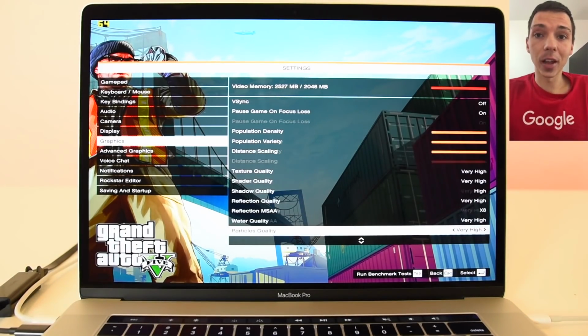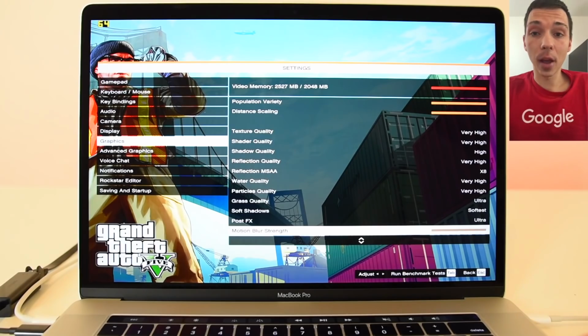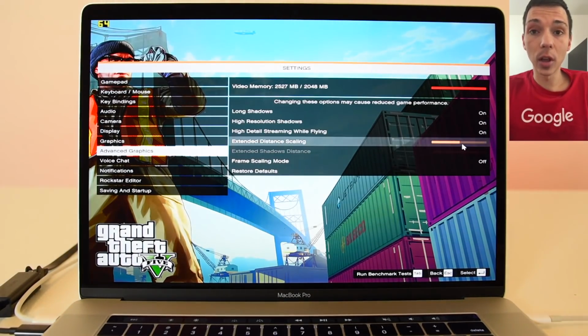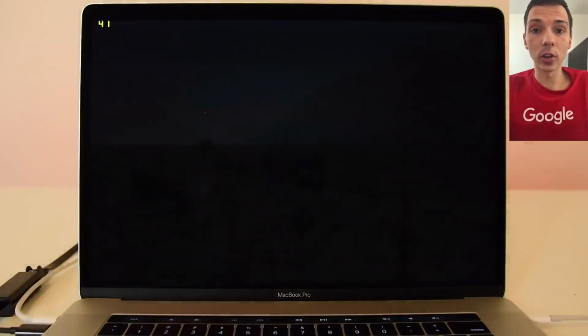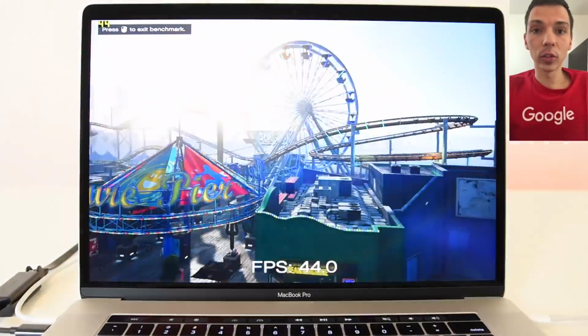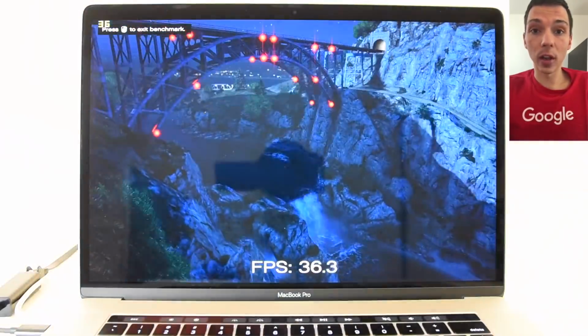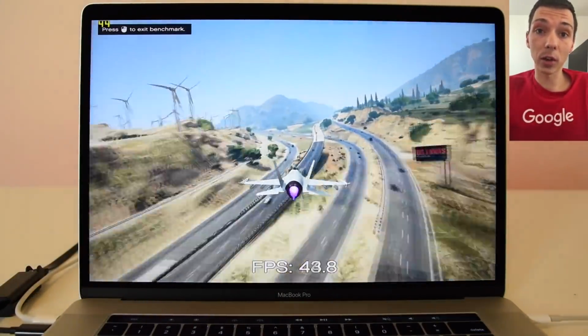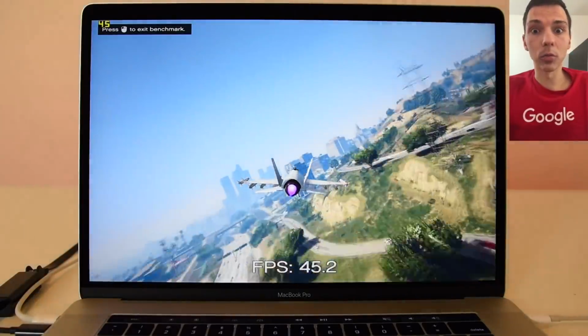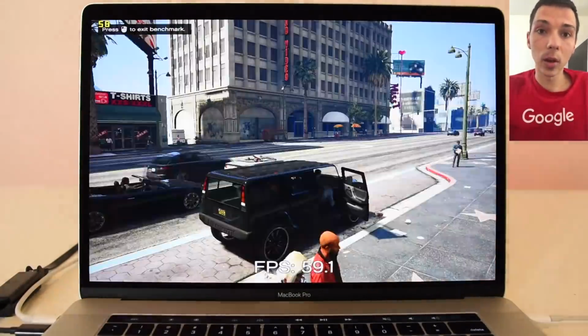I am in GTA. I have all the graphics turned up max except for the resolution. I keep the resolution around 1280 by 800, and I can use anti-aliasing to smooth out the edges and still get good frame rates. As you can see, I'm staying up in the 40 FPS, and I have all of the eye candy. I even have the ultra realistic shadows enabled by NVIDIA, which makes it look really nice.